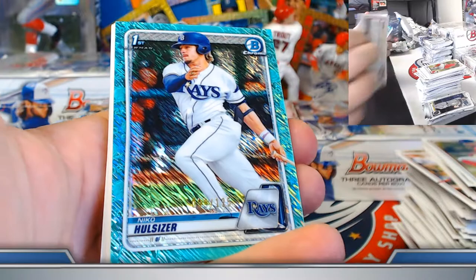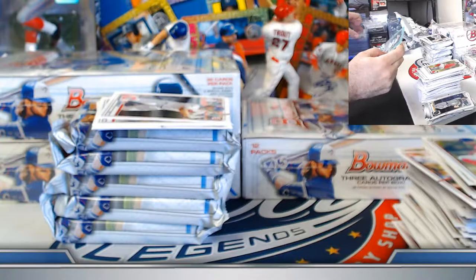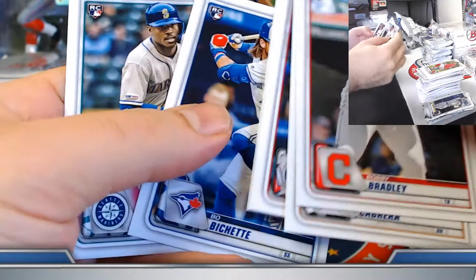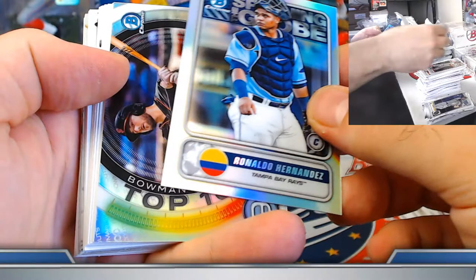Nico Hoerner, 99 of 125, Tampa Bay Rays. Nico Hoerner, paper rookie. Bo Bichette, Kyle Lewis. All right, we got two autos to go. Got the Bobby Bradley Rookie of the Year favorites, so 150. Hernandez, Ronaldo, spanning the globe. Joey Bart, top 100.